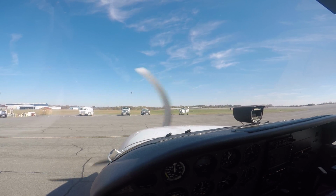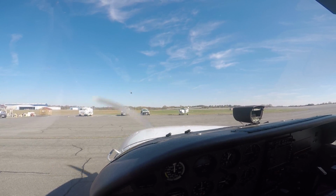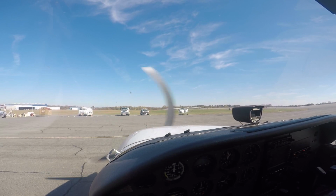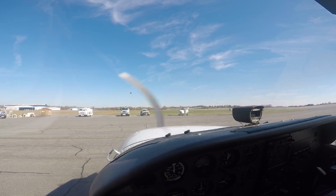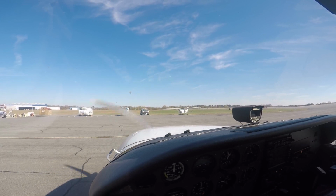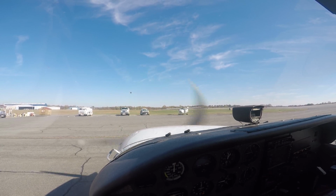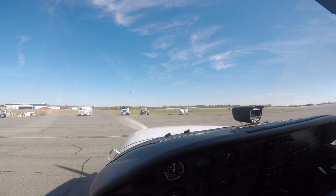All right, let's do a quick mag check. Going to the left. We just want to make sure we see and hear it drop. Back to both. And check the other one. Yep. And back to both. Now you go through your securing checklist. Remember what I said the purpose of that is? To ensure that the magnetos are grounding still. That way, if somebody turns a switch on and moves the prop, it ain't going to start on them.